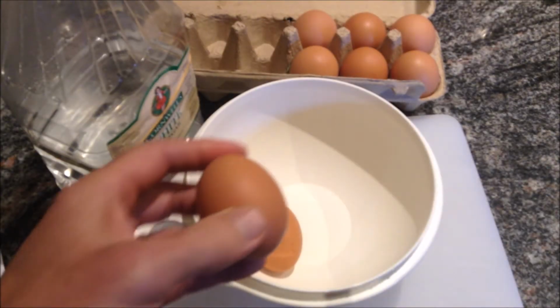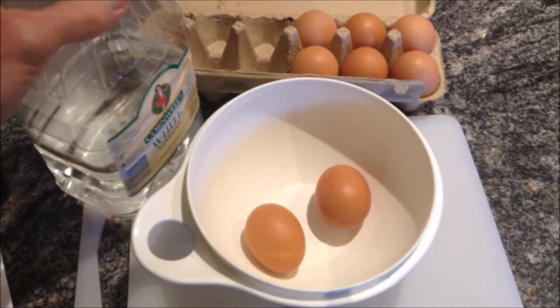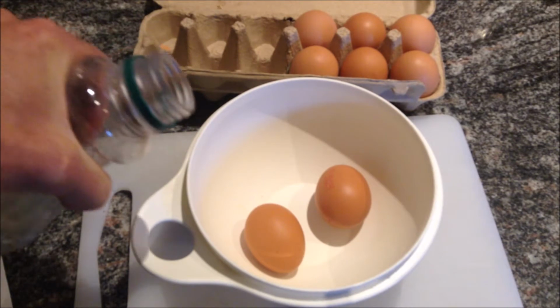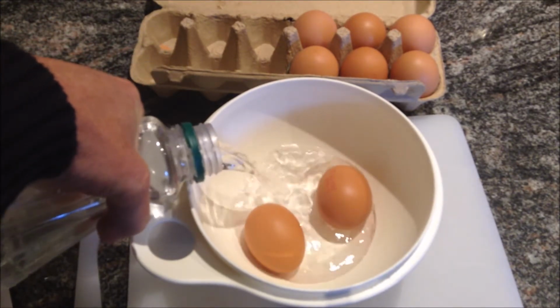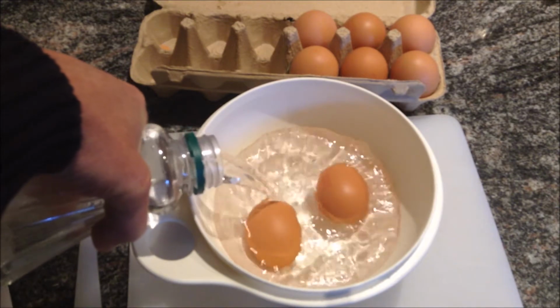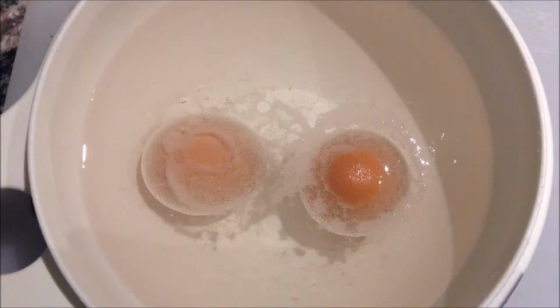So what we're going to do in this little experiment is put 2 eggs into a bowl and just cover them with vinegar. And I'll do that now. Here we go with the vinegar, just so that it covers the eggshells entirely.